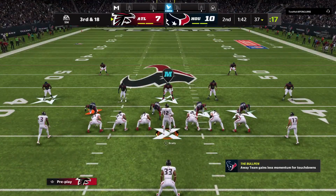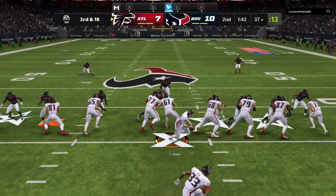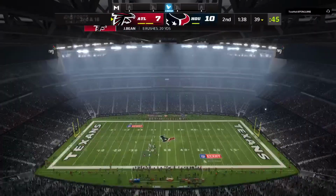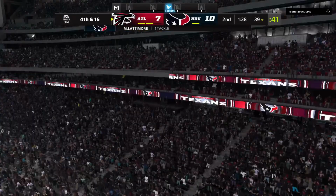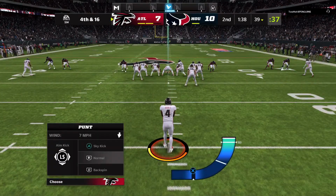So it's 3rd and long, and defensively not a real surprise there in the dime. Now a give, right side. Bean. And very little room to maneuver. He'll get this down to about the 39. Now the Texans will use one of their 2 remaining timeouts as they'll head to the sideline and talk over what to do next.